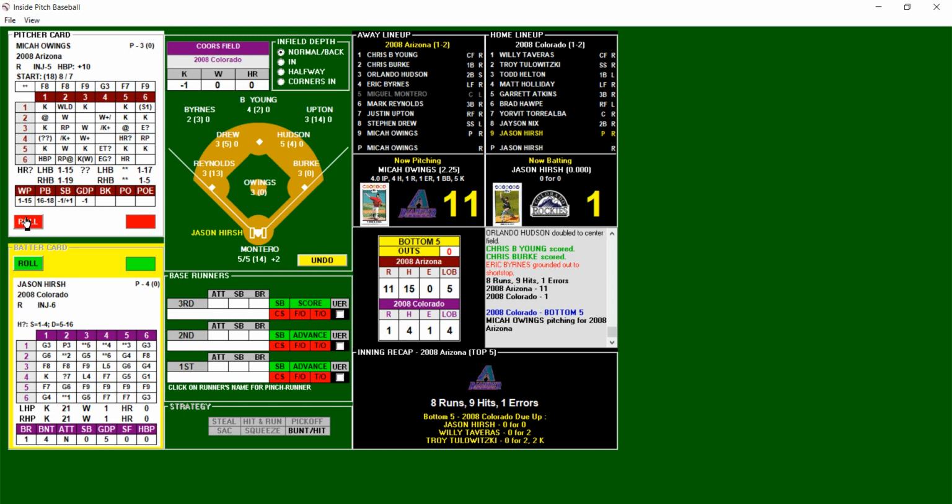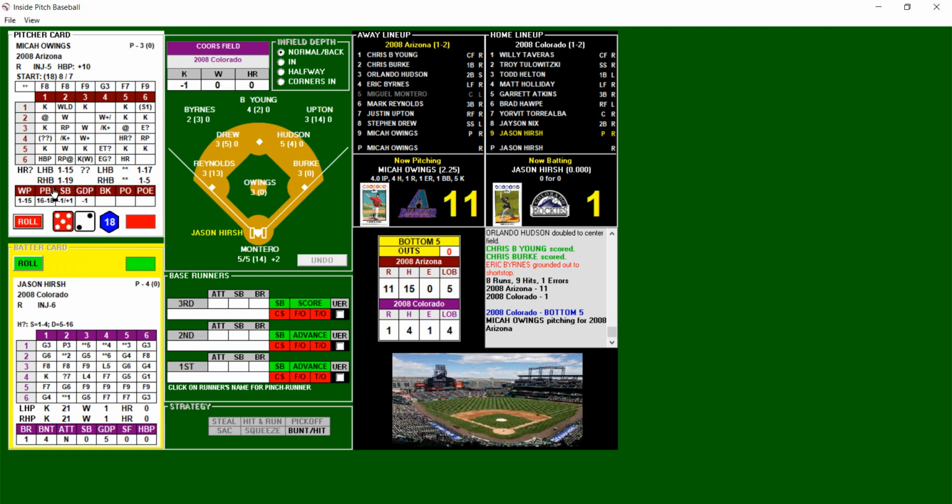Jason here, they are gonna let him take this hit. Here we go. Owens can face 8 more batters. That's going to be 2-2. 2-2 is going to be a walk. That's a 1, and they walk him.